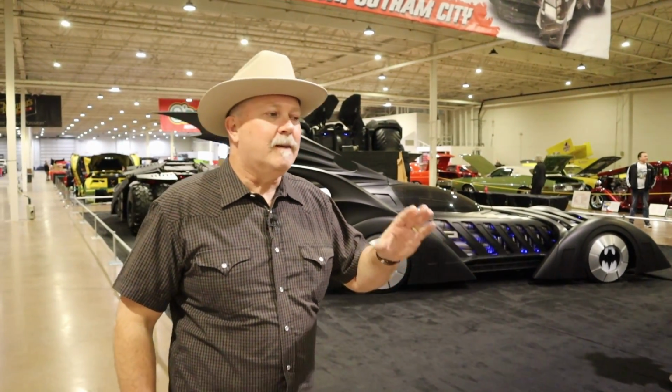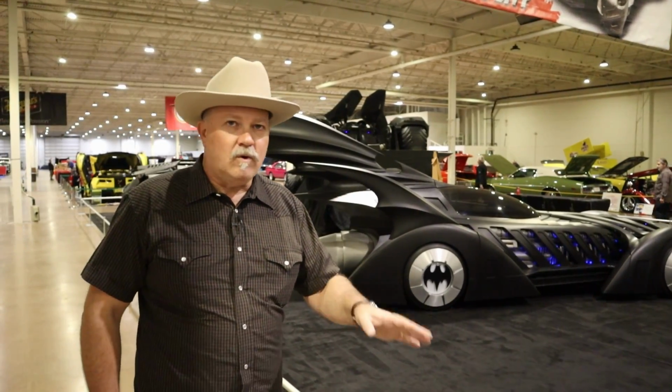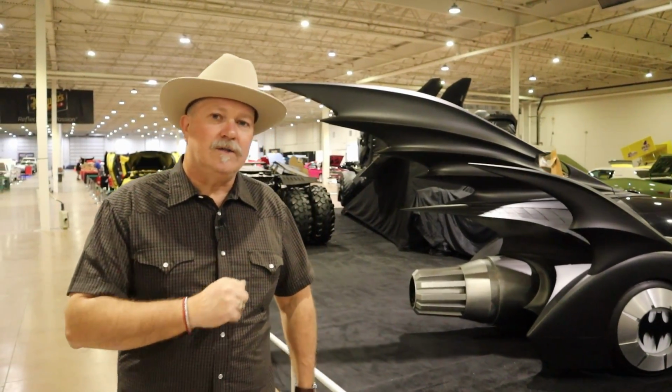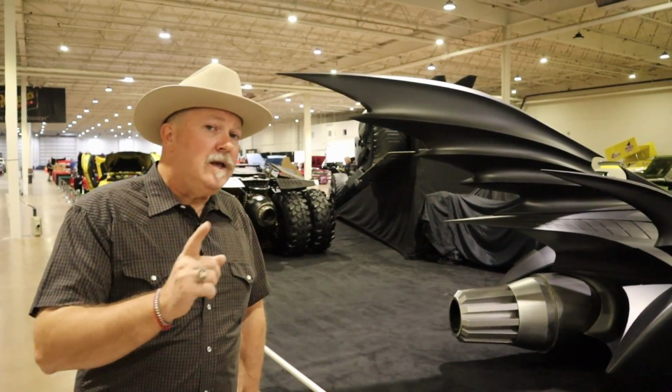And even more, in the 1960s series, Batman and Robin always made a point of buckling up. Batman would always ask Robin, had you buckled up? And that really taught seatbelt safety for when they made it important in the 90s.